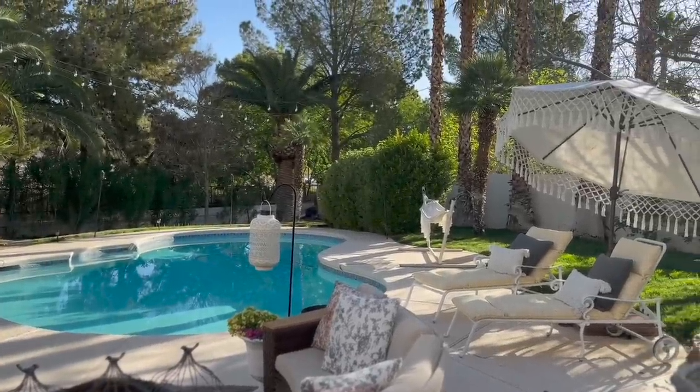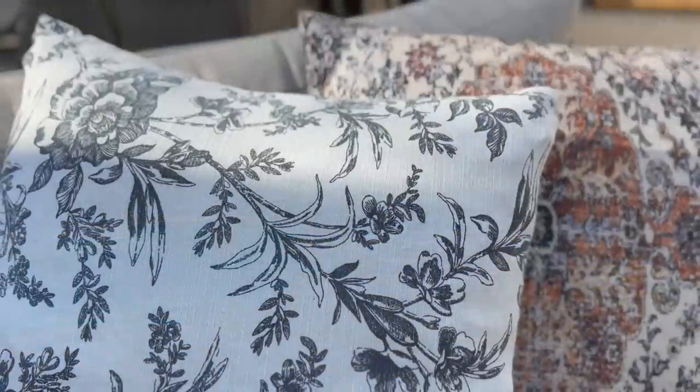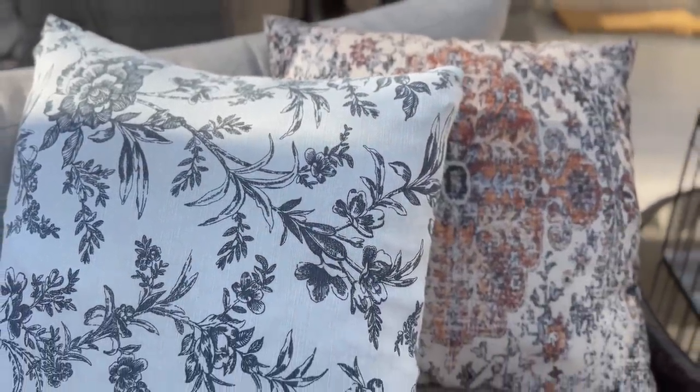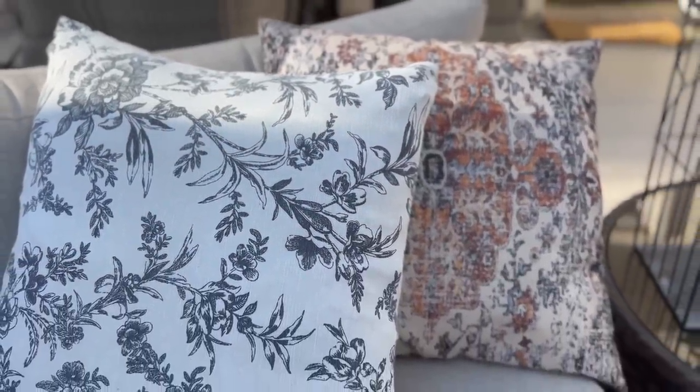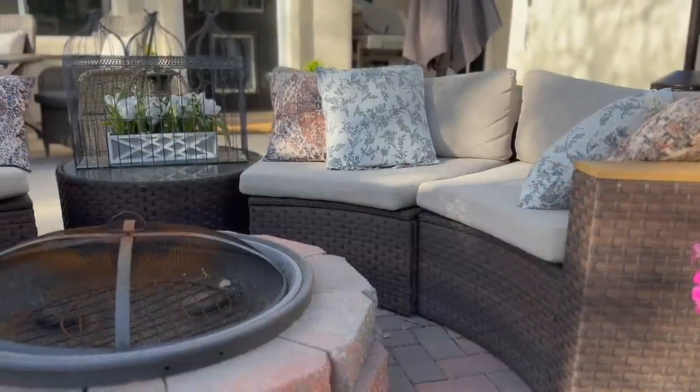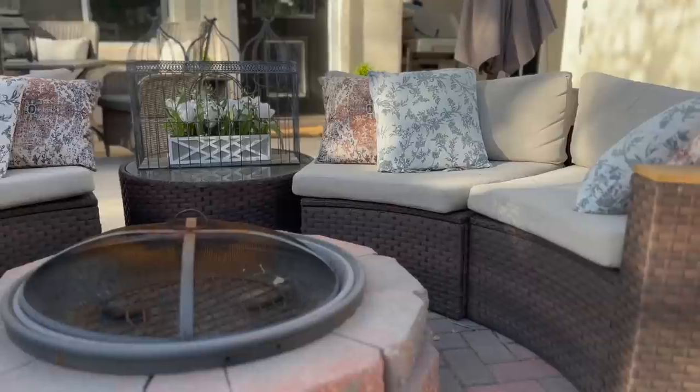I found these pillow covers that match perfectly with the theme that I was going for, adding a little more texture and color back here. I made the floral blue and white pillow covers, and then I found the others online, and again, I will leave everything linked.